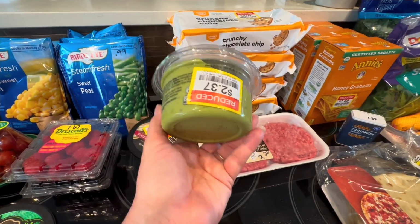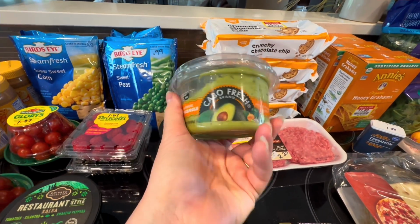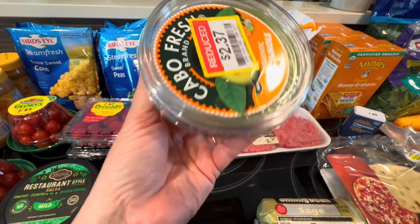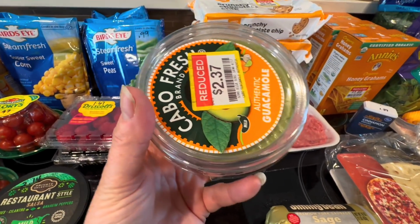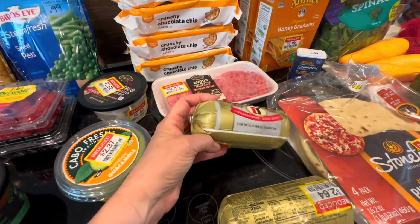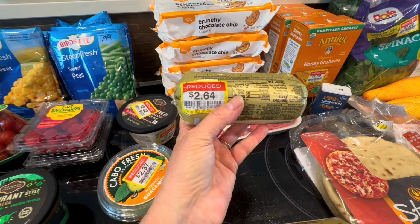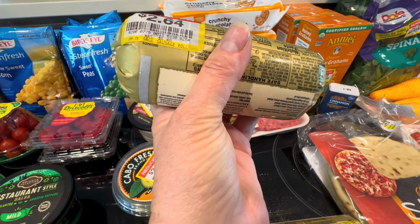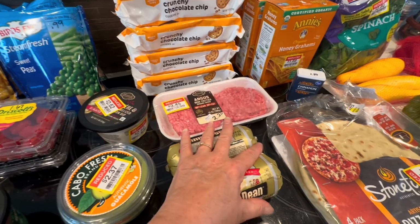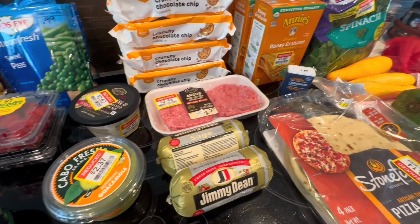Then I got this guac, which was $2.37. Avocados this week are 99 cents each. And I just decided this is probably cheaper and easier. Then I found 2 packages of Jimmy Dean sausage. It was marked down to $2.64. This is usually $5.49. That's all the meat I got this week. That's why when I find meat, I go ahead and buy it, because I don't find meat every single week.